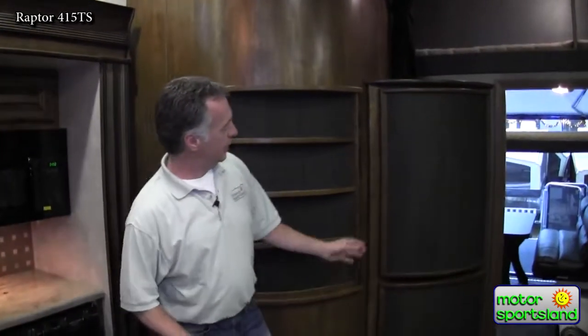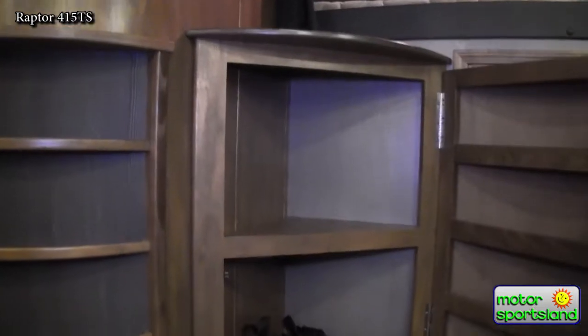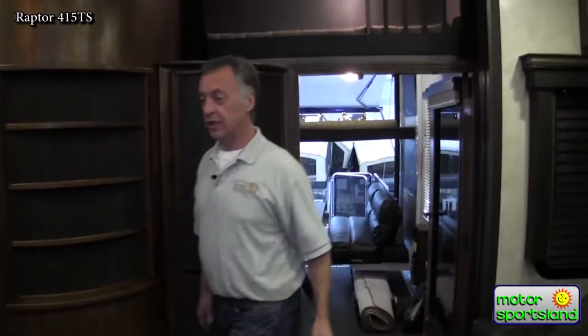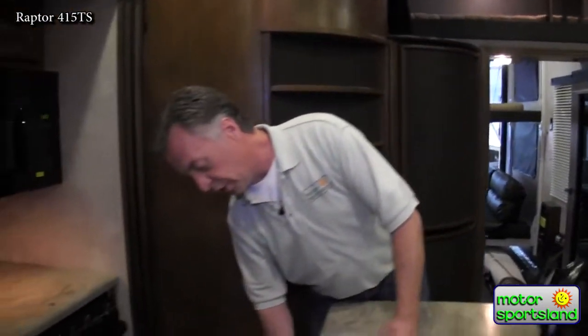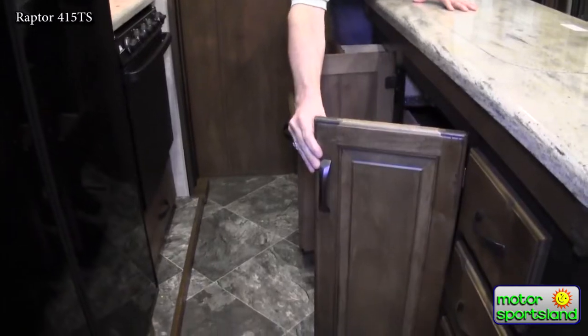Little spice rack, but here's another little pantry area, which is nice to have for extra food storage. Plus, all the storage that you're gonna get underneath the island here as well.